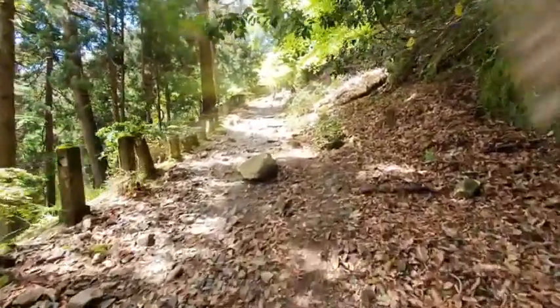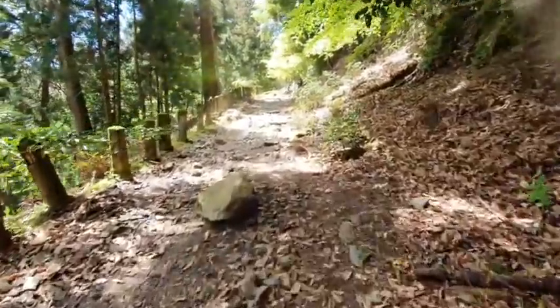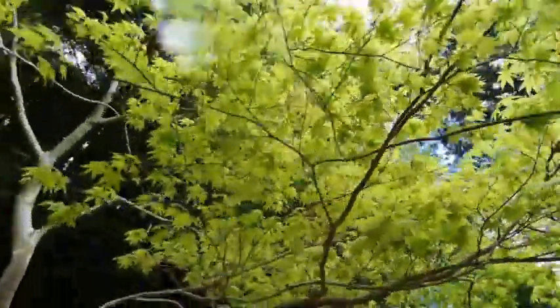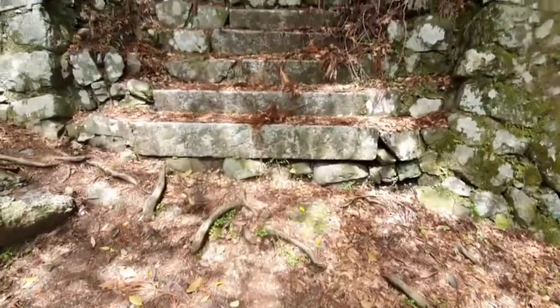It doesn't get heavy snow. And I think autumn's great because you can see all these green koyo leaves turn into the red and orange hues that I love to see.